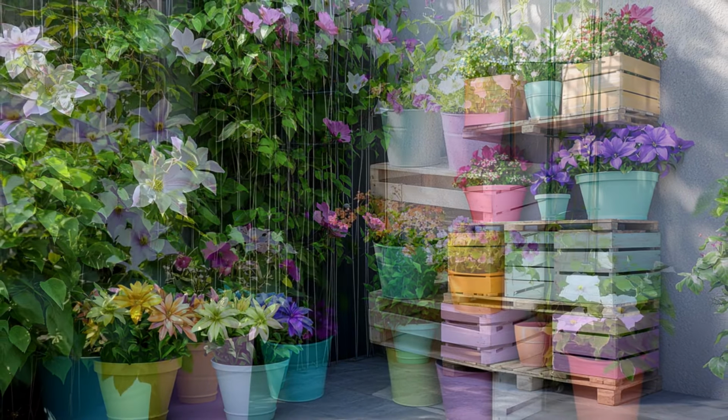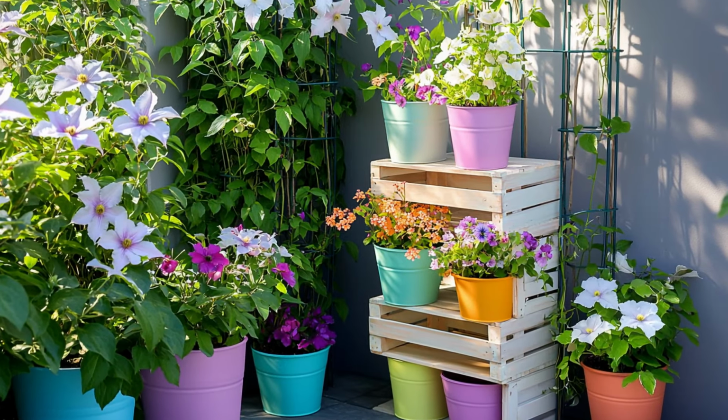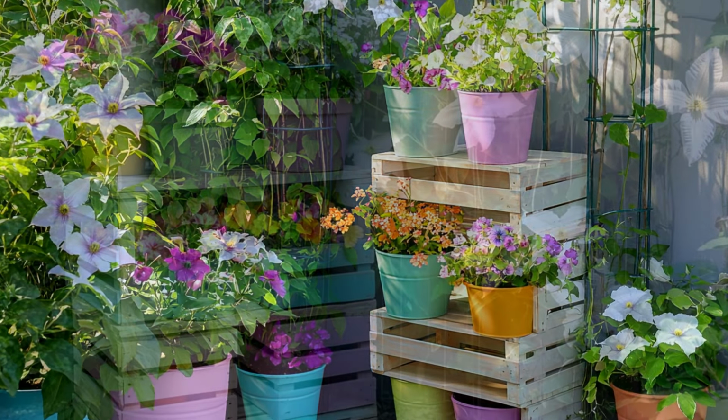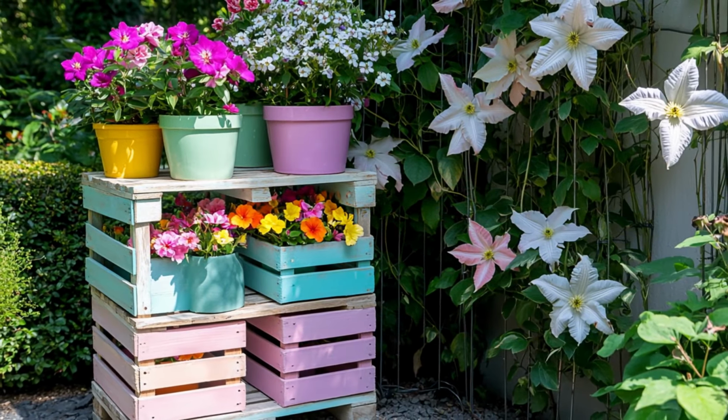Climbing plants like clematis and jasmine were guided with wire grids up narrow walls, adding vertical drama without occupying precious floor space. This deliberate use of elevation maximizes growth and delivers an immersive garden experience even in the most compact settings.